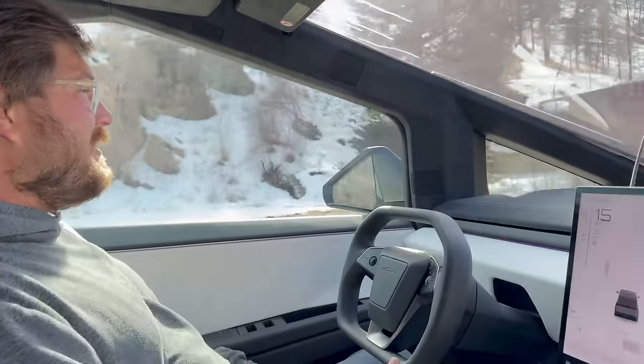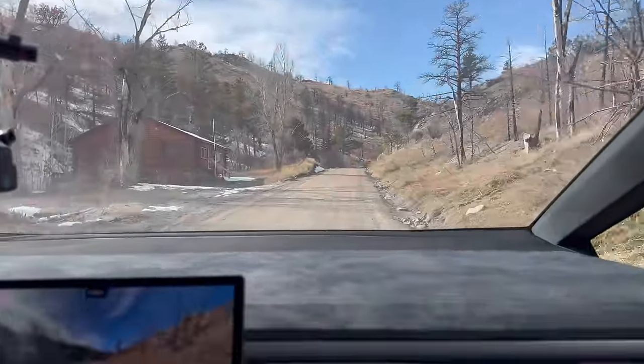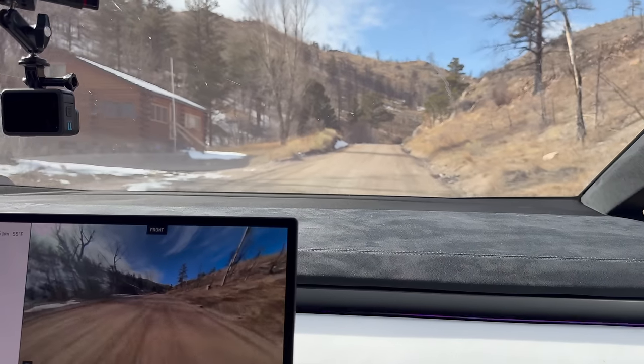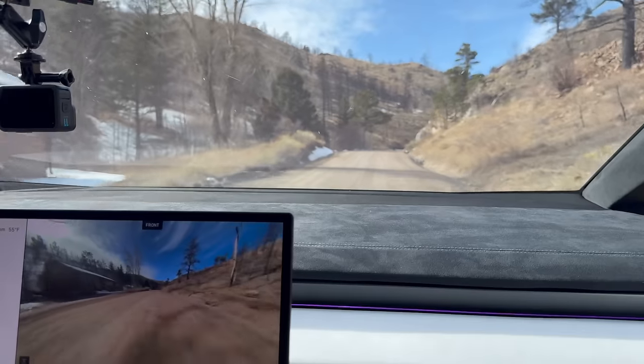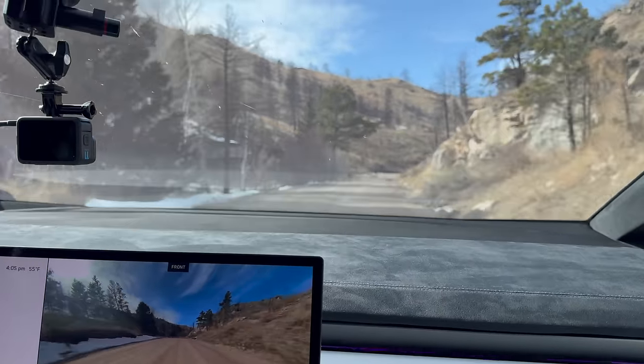Yep, let's cruise past this little doggo and we're on our way up. So, yep, let's roll. That lady's so confused. I don't know if she wanted to talk to us or not. She seemed to.